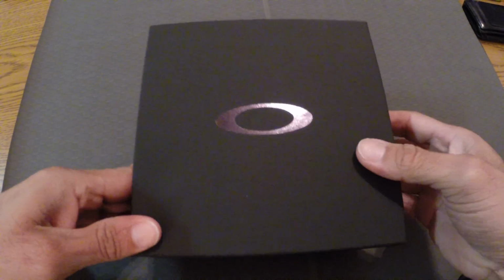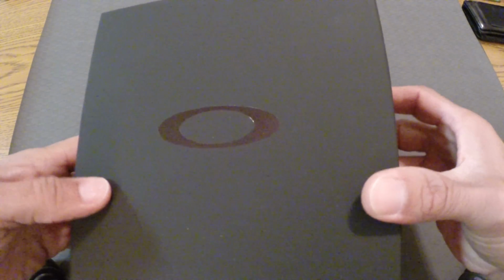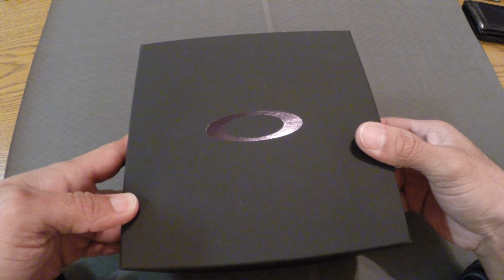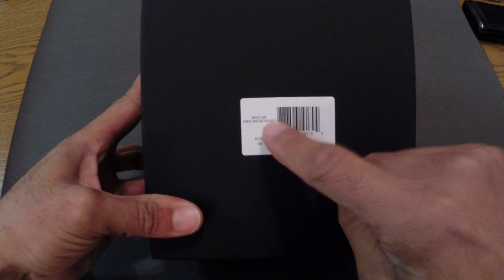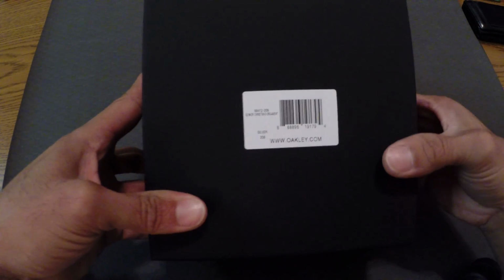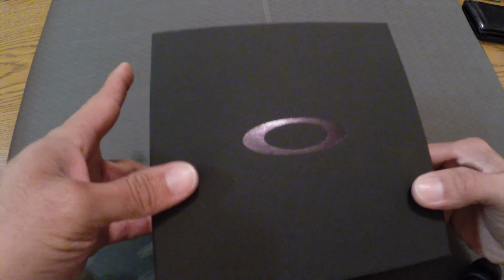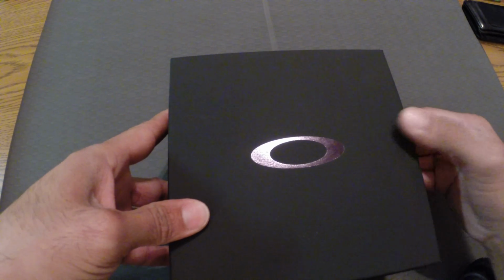Hey YouTube, today I have a very cool unboxing Oakley item that I want to share with the world, especially Oakley lovers. If you're a true Oakley fan, you gotta have one of these. This is what is called an Oakley Bunker Christmas ornament. This is a 2014 edition. This is the first time that Oakley ever makes something like this. Again, this is a very, very cool item to own.